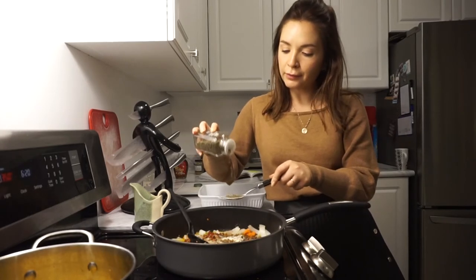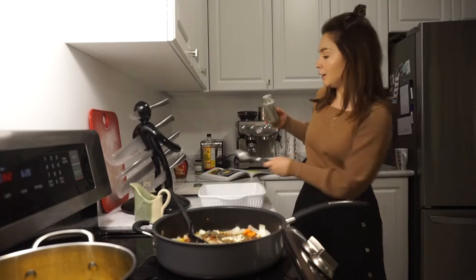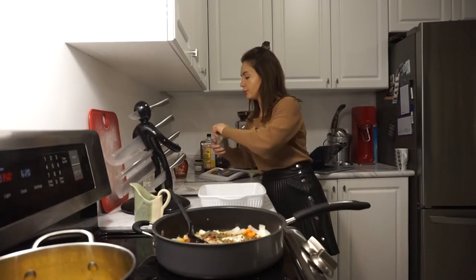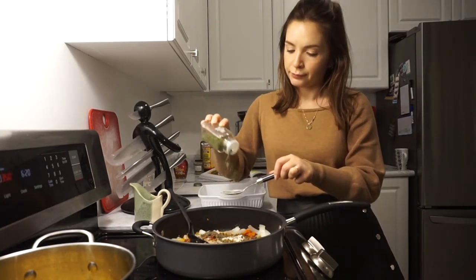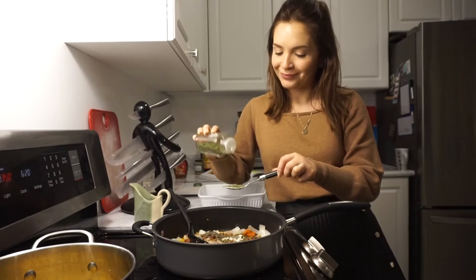And again, these weren't actually included in the recipe from the book. These are just personally how I like to season this dish. 1 tablespoon of parsley. Dry parsley, by the way.